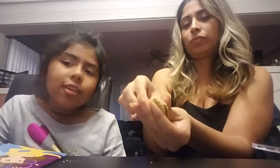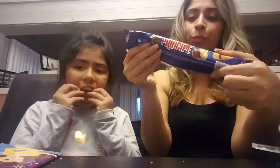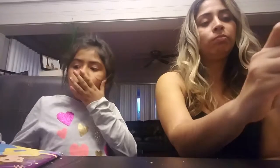How does it taste? Tastes like a chocolate chip cookie. Really? Well, I have like a filling. This is good. No, this doesn't taste like chocolate chip cookie. The middle tastes like chocolate fudge. And I'm also eating some Buffalo wing stuff.